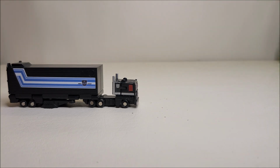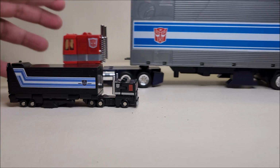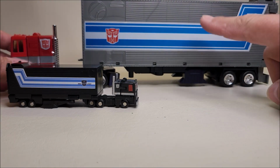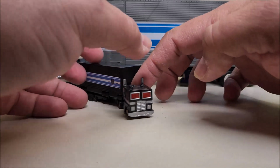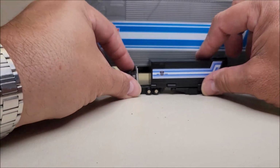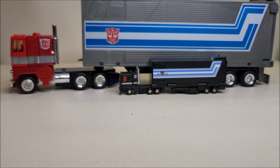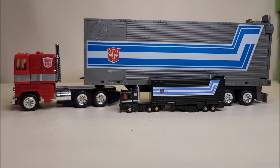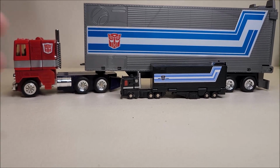We'll bring this one back, and just for fun, here he is with G1 Optimus Prime. I was subconsciously trying to fit both of the smallest along with the G1 in the shot. So you can see next to G1 Optimus Prime, absolutely just dwarfed by that guy. That's always such a fun comparison to do.